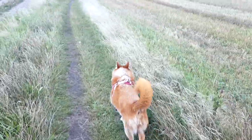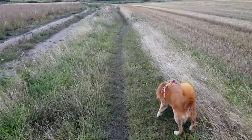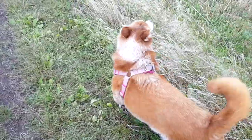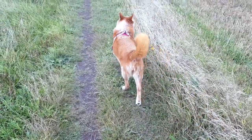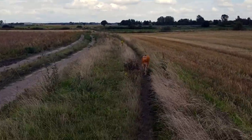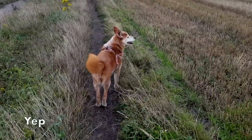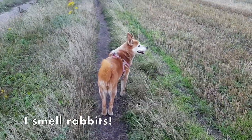Now Tilly can go kind of loose for a bit until we get up to where the railroad crossing is. Then we'll have to put her back on the lead, obviously. Is that your property now? She does pretty good for a partially blind dog. Don't you, Till? Where are you going? Oh, you smelling rabbits.